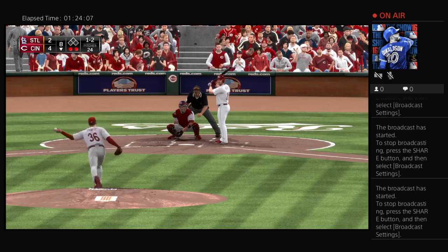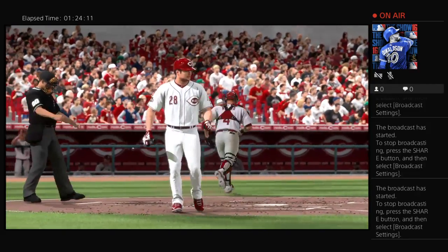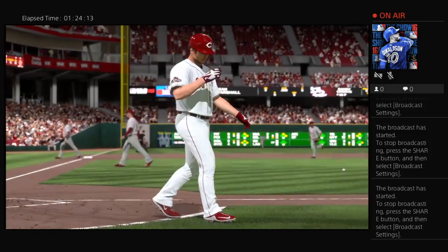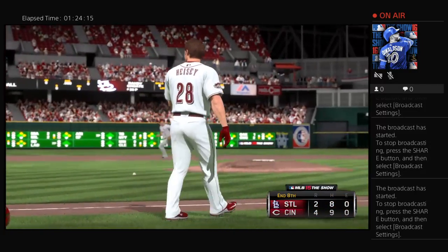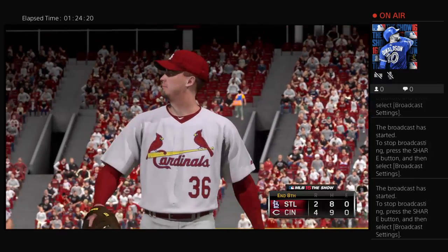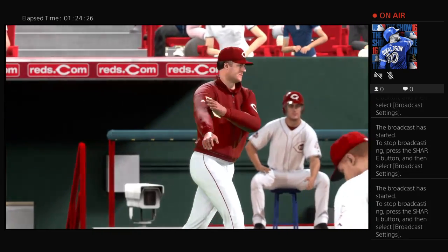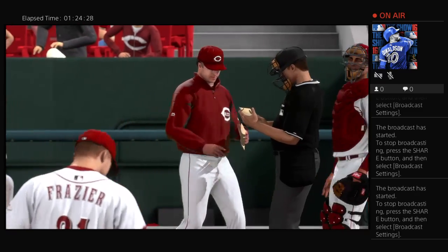Pitch on the way. And he struck him out. Second time tonight now that he's been set down on strikes. 1-2-3 go the Reds as they can't add to their 4-2 lead. Now we're going to have a conference at the home plate area, so it would appear that we'll see a double switch here.